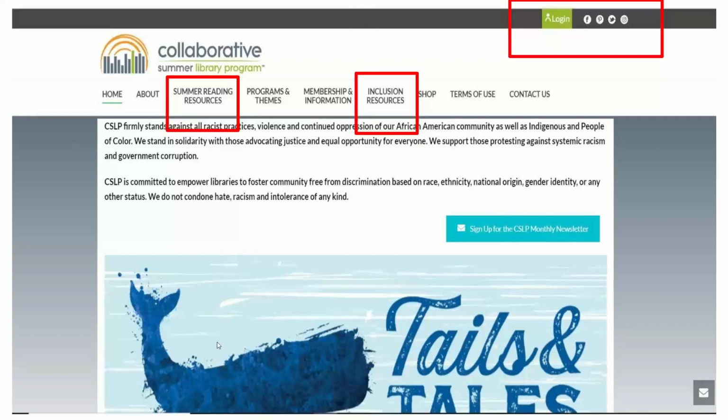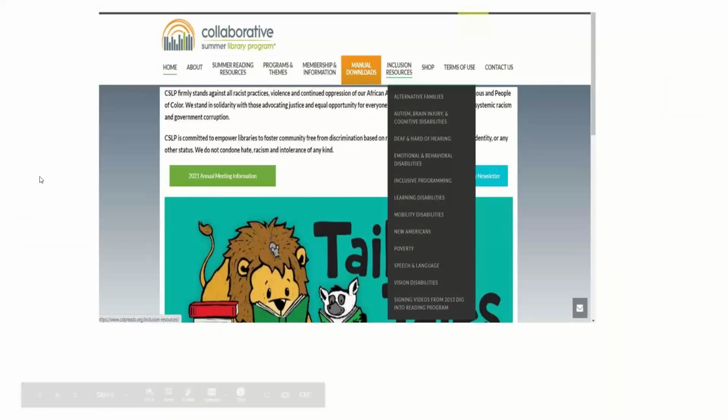So the next screen will talk about the inclusion resources. Once you click on inclusion resources, you get this drop-down menu. And the neat thing about this is it's cumulative from many, many years. So not all of it is absolutely related to this year's slogan, but to look over how you might include someone who is hearing impaired in your programming. Some articles and information about how you might address poverty in your programming. Vision disabilities, and there's a whole lot of different things, and the level of information in them is varied based on the topic and what they've had supplied to them.